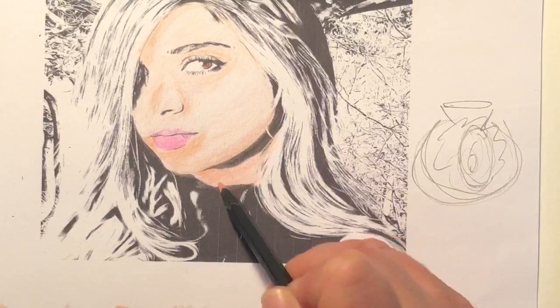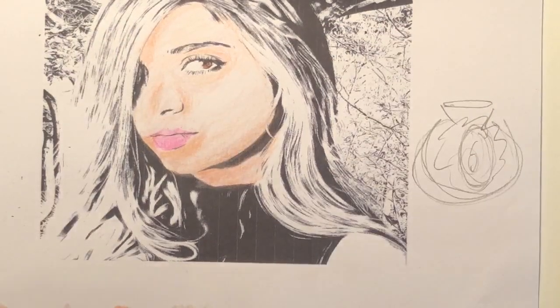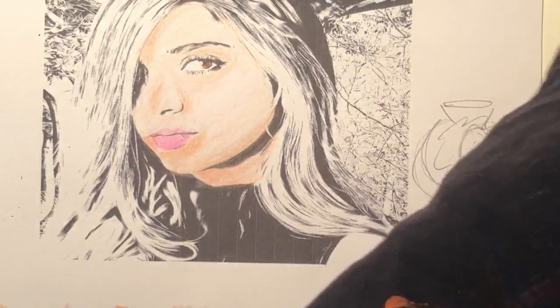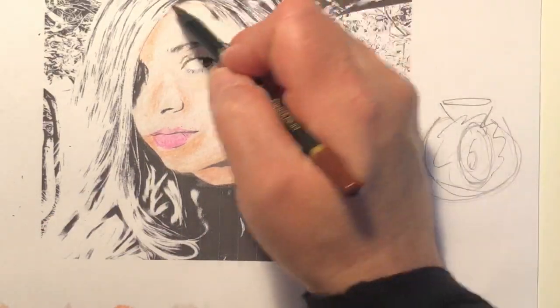And then personally, I think that when you get involved with the hair, and I will do the hair on this, I just want you to see how much that face is going to pop once we get the hair going on there. So I've got cinnamon for the hair.